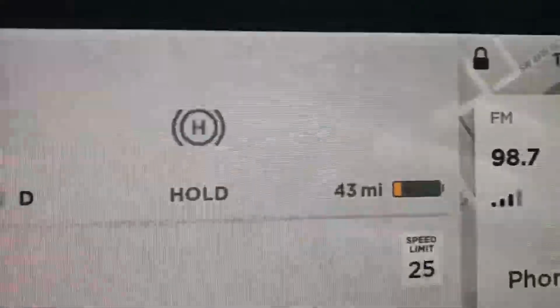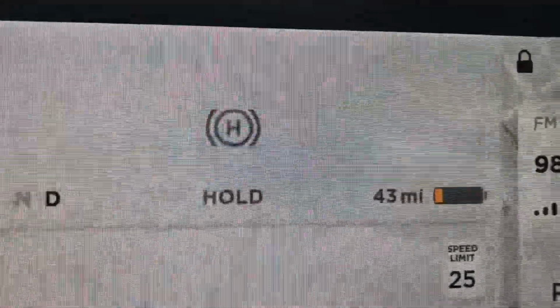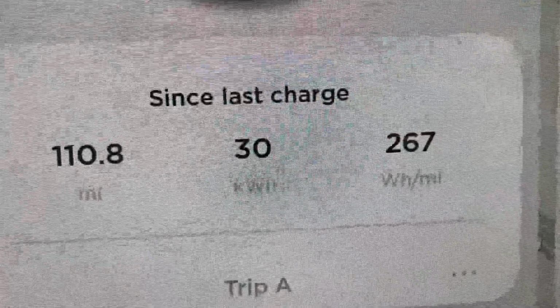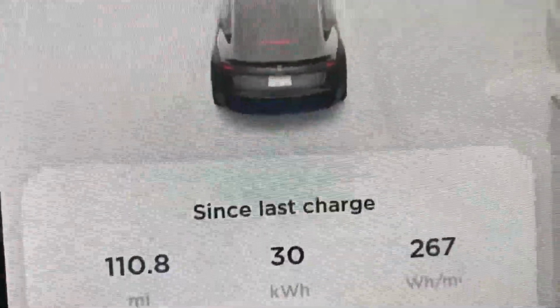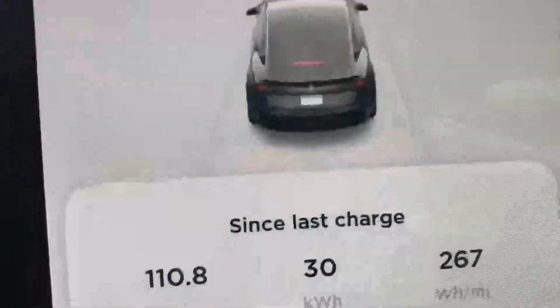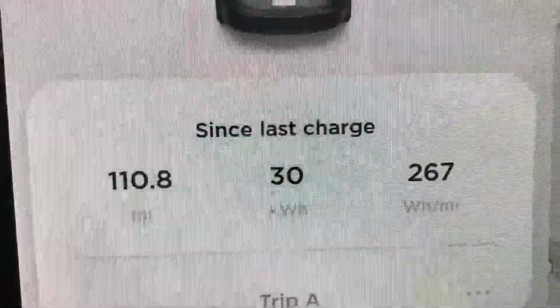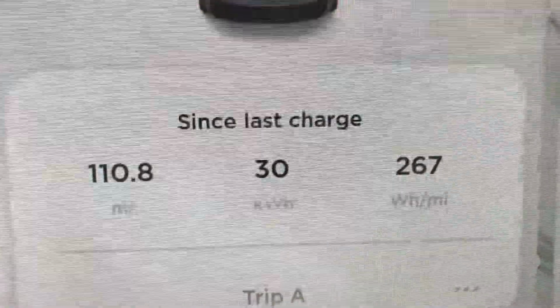So we're about home and we've got 43 miles left. So out of that 190 or so, we got 43. It says we drove an actual 110 miles during the day, 111 miles. So that means that the efficiency is not quite 1 mile per actual mile driven, the way it uses it. So there's some discrepancy there, and I'm assuming it's because I was parked a few times and had the air conditioner running, so it was using it a little bit more.